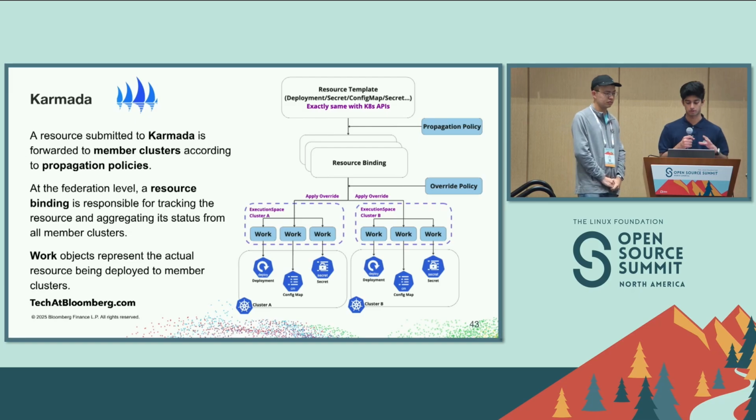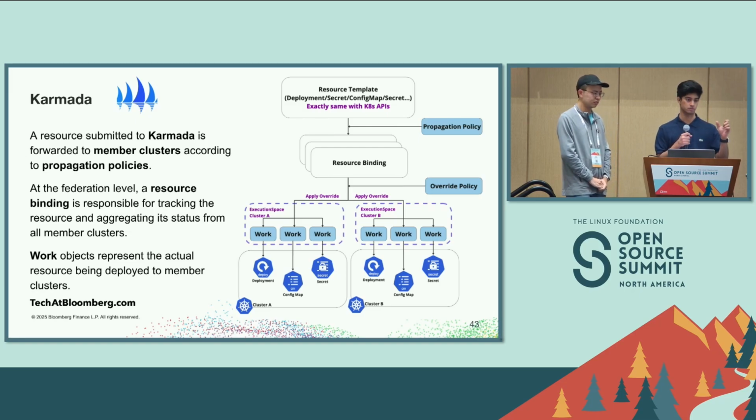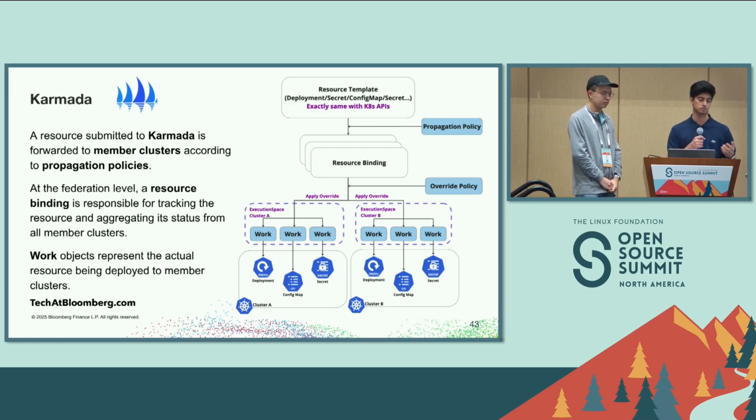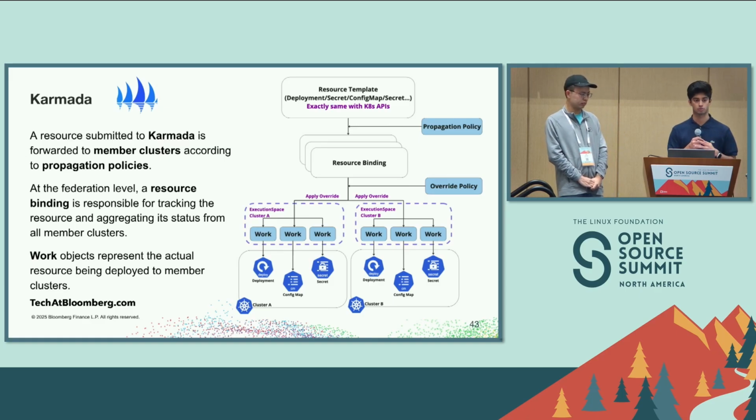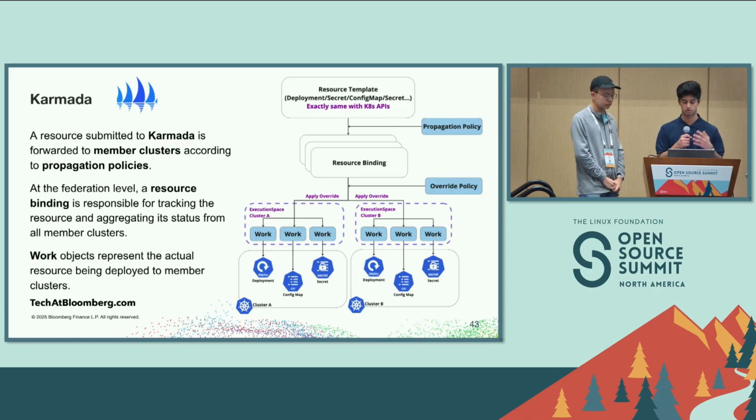At this point, Karmada associates the resource with the propagation policy, or a cluster propagation policy if it's a cluster-level resource. This policy defines where the resource should be deployed, maybe one cluster or several clusters, and it can even define the placement logic. So if you want your placement logic to be dependent on certain labels or certain annotations, you can do that in Karmada. If you want more fine-grained control, you can also set override policies.